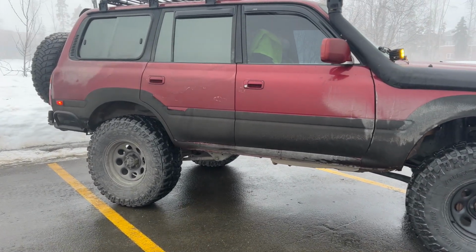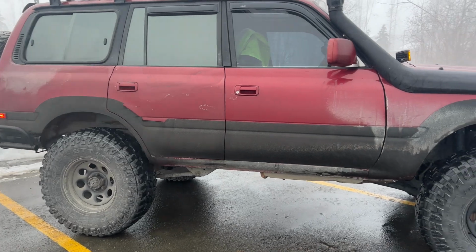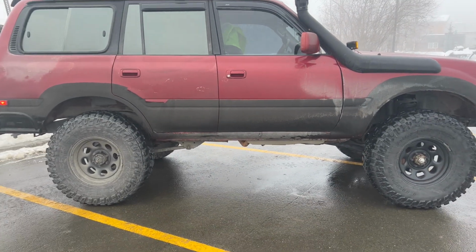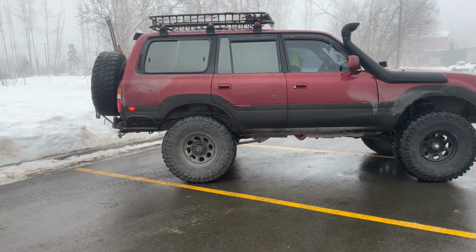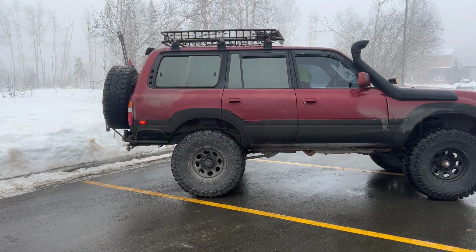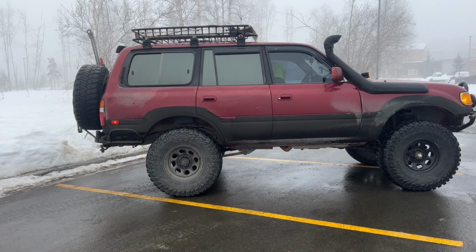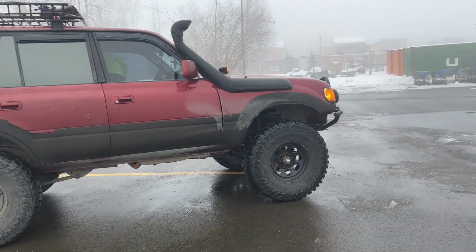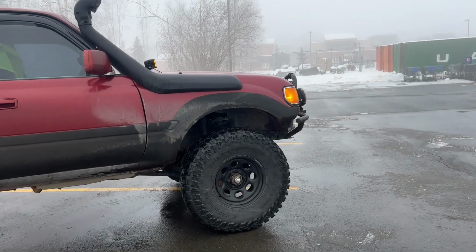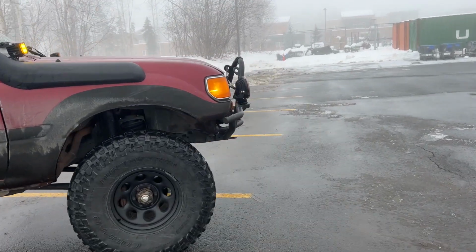Let's say you're on 33s, and you know that next year you want to go 35s or bigger, and you want to do gears right now with 33s, just plan to put bigger gears in there. It's going to make your life much easier, and it saves you time and money. And if you're going to put in a locker, save the money too. Get your gears and lockers at the same time.